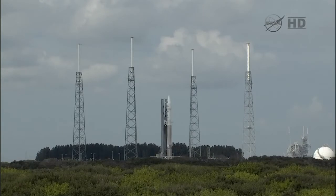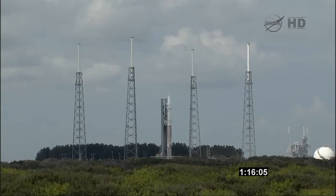This is Atlas Launch Control, T-minus 1 hour, 16 minutes, 13 seconds, and counting. The launch window today is 2 hours in duration, extending from 1:28 to 3:28 p.m. Eastern Time. MAVEN has a 20-day nominal launch period with a daily launch window of 2 hours.